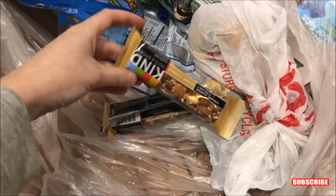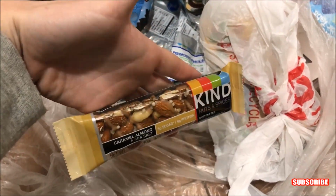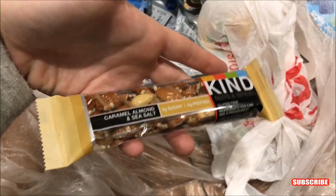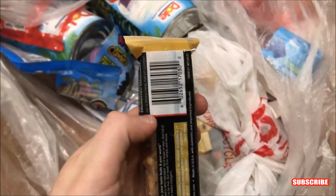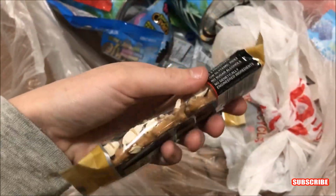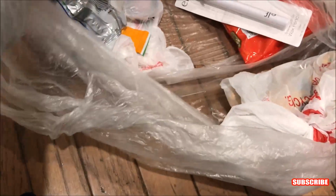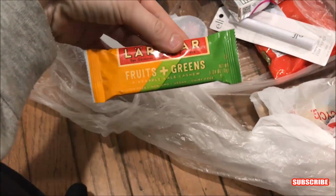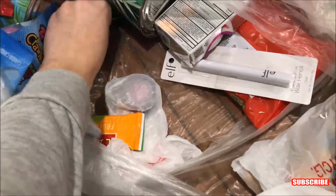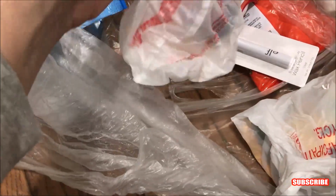That's pretty neat. Found some of these little bars, kind of like granola bars. This is caramel, almond, and sea salt. Don't see an expiration on this either. Maybe this might have been in a box or something. But here is two. Here's some other type of granola bar. Let's see some more over here. Another one. What is this?